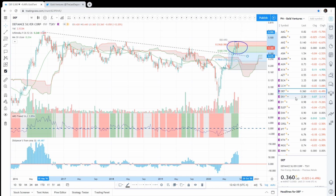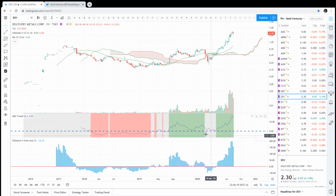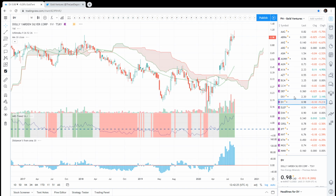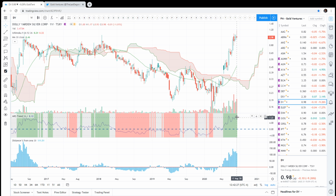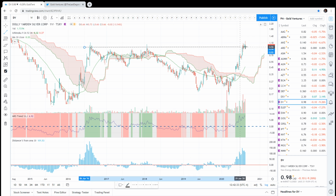It's pretty good. DSV, Discovery Metals, too far away. This one needs to reset. See, we would have had to catch this one right here. Bye-bye. DV, same thing. See, this one's been on fire. It needs to reset a little bit, and now it's in advance of its peers.